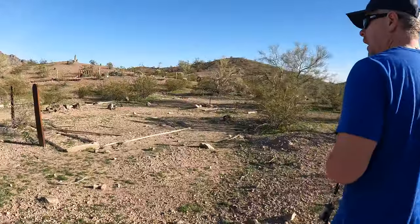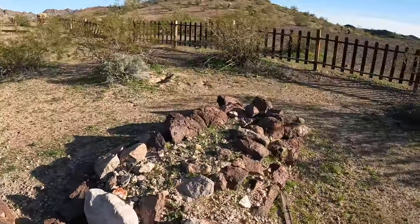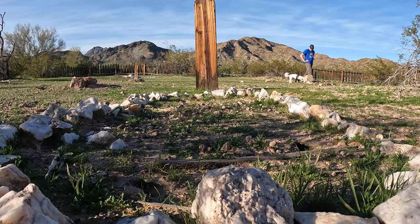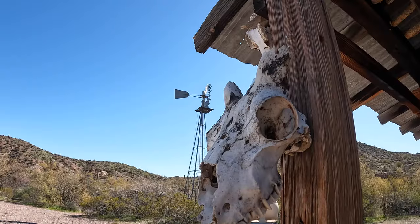We can see on the map there's a cemetery, but we think the road has been closed. So we're gonna just hike over here and see if we can find it. When each of us are gone and all that's left is a rotten headstone, what kind of mark will we have left on the earth?